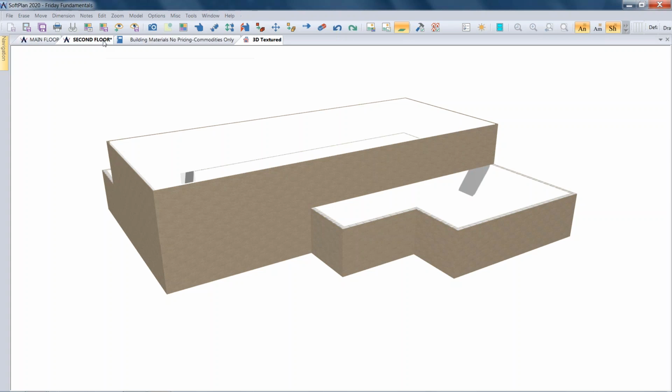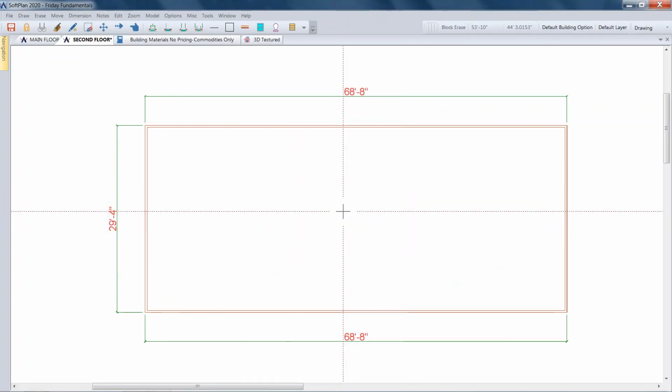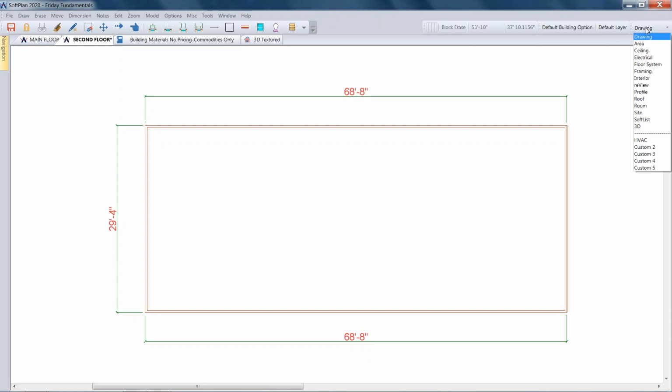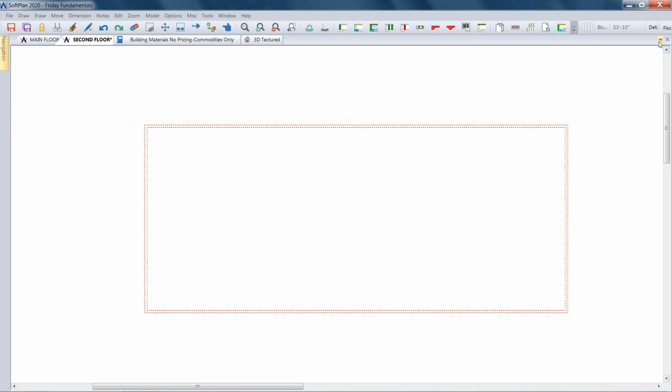We're going to go to the second floor, and we need to put a floor system under this. So in order to put a floor system under this that makes sense for Florida construction, we're going to use a webbed floor truss. So now for the first time, we're going to be changing modes. Look where I am here on the top right screen. The active mode is the drawing mode. We're going to come down and we're going to ask for a floor system. And the floor system, that's where we are.